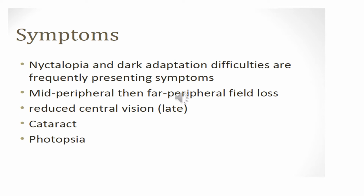Later on, when it advances in the third, fourth or fifth decade, they might have complete blindness, because initially it involves the rods, and later on it can involve both the rods and cones. So it can lead to mid-peripheral and peripheral loss of vision. Why? Because rods are concentrated more in the periphery. Since it involves the rods initially, they can have a preserved central vision, but mid-peripheral and peripheral visual field loss can be there. In later stages, like I told you, it can lead to reduced central vision.